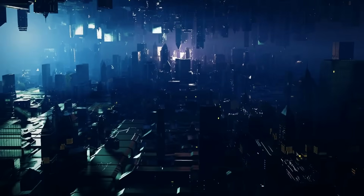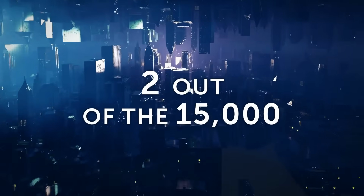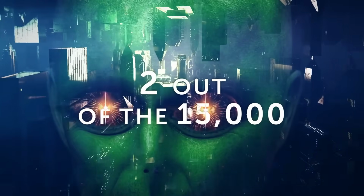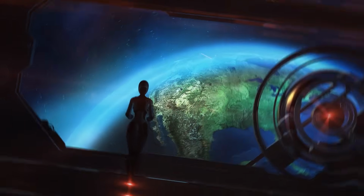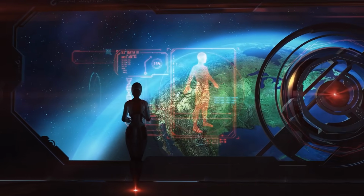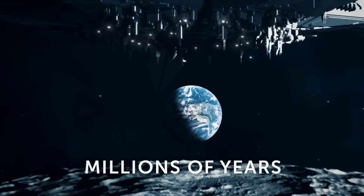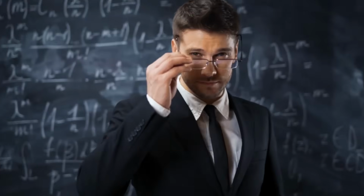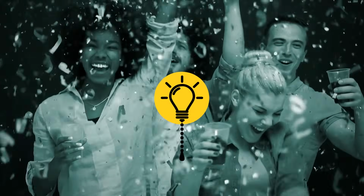They would need very advanced technology, and the number of species obtaining this is theorized to be only 2 out of the 15,000. That means there's a 1/100% chance of evil civilizations capable of visiting us soon. If they do know we're here, and they want something from us, it's likely to take them thousands, if not millions of years to arrive. So, we've got plenty of time to relax. Time for more BrightSide.